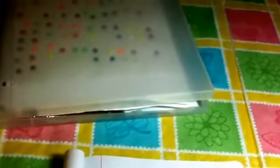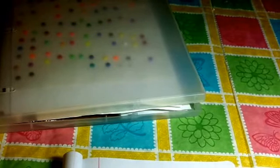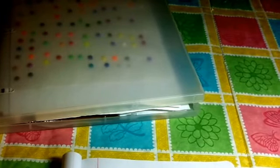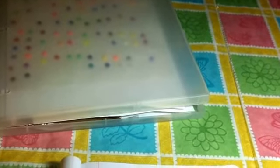I don't keep them in bins just for the fact that I watch my grandchildren and I have little kids of my own, so I have to keep everything up because I have to scrap in my living room. I do have a sewing room, but I can't leave the kids unattended while I go and scrapbook or stamp. So I do it here in my living room, so I just have to make sure things are put up.